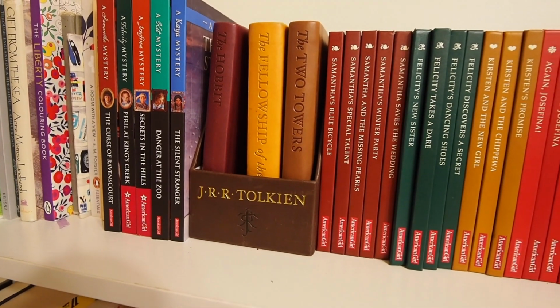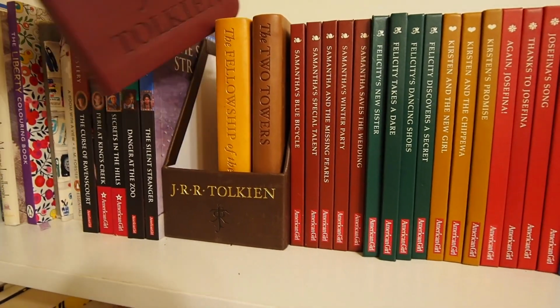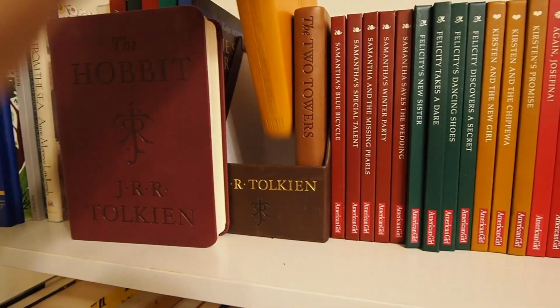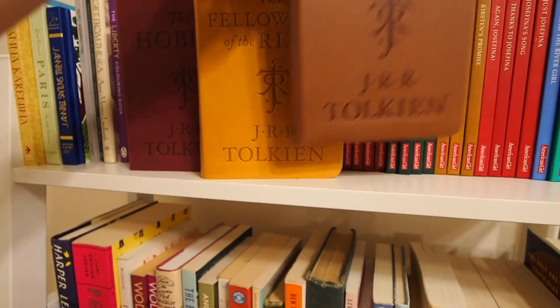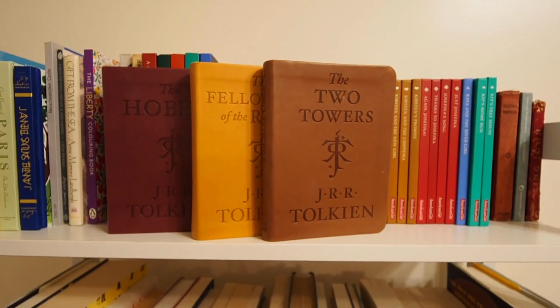Tolkien generally is so fun for fall, and I feel like these books especially just look and feel so fallish. They're like the perfect kind of fall leaf colors.